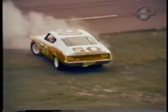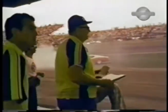That was Morgan Shepherd. He came in hot, hit an oil slick, and lost it right down pit row. Meanwhile, the crewman along the wall headed for the hills.